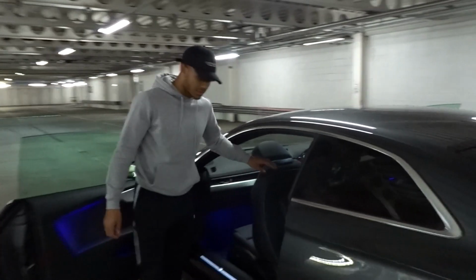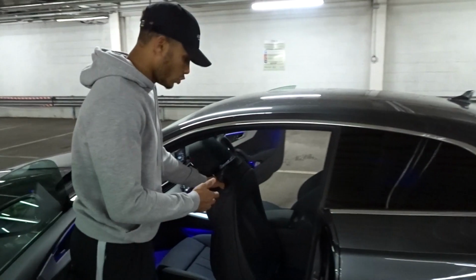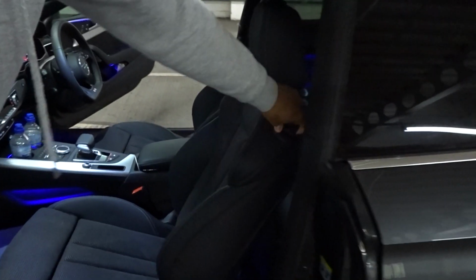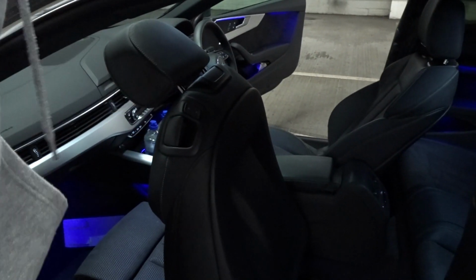Here we've got the seats forward, and you do this by pressing the electric button here. So they'd be back like this. What you do is fold it forward, press the button, and that allows a rear passenger to climb in.